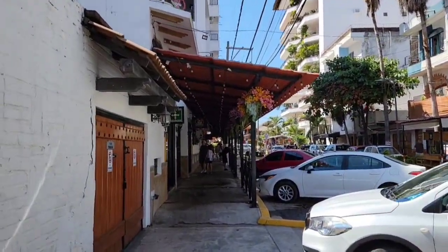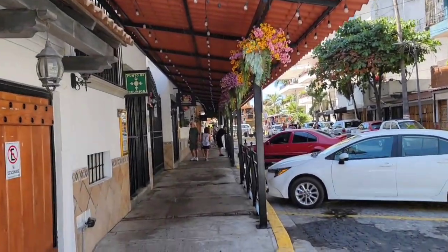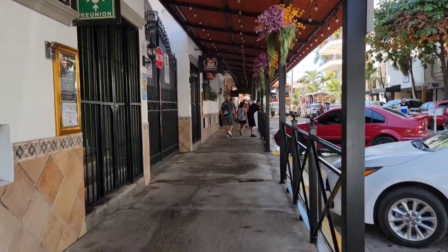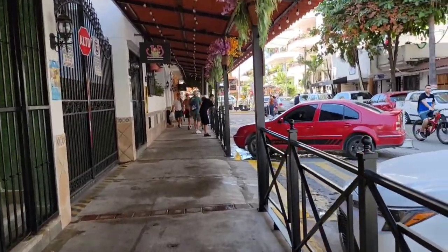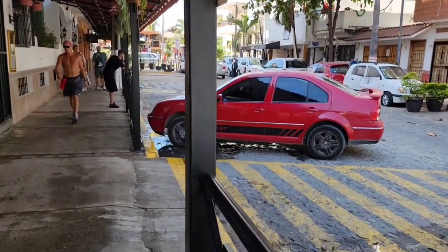So I'm one block from the water here. I'm really tired. I feel like I have to get a cab back to the hotel. It's like 1:30 and I think I started walking at maybe 11.